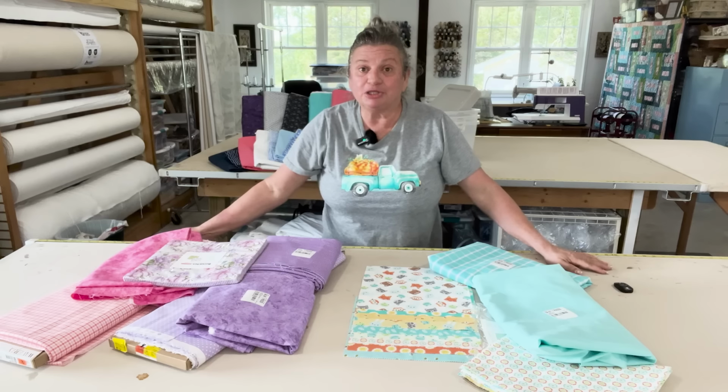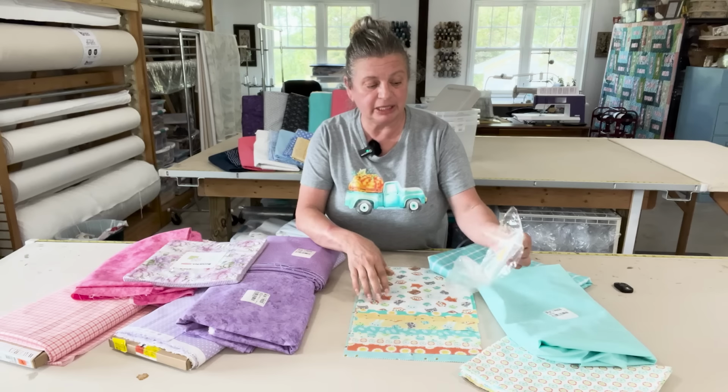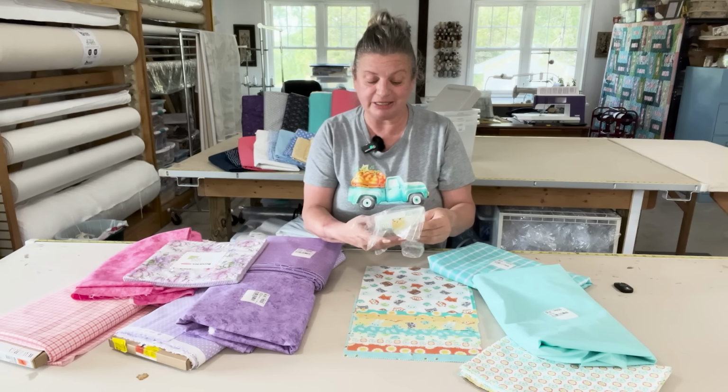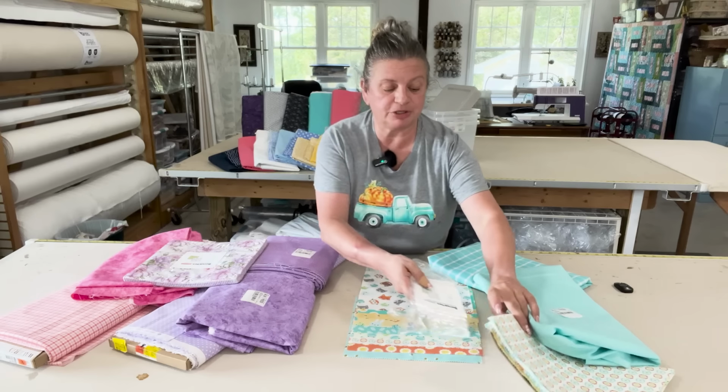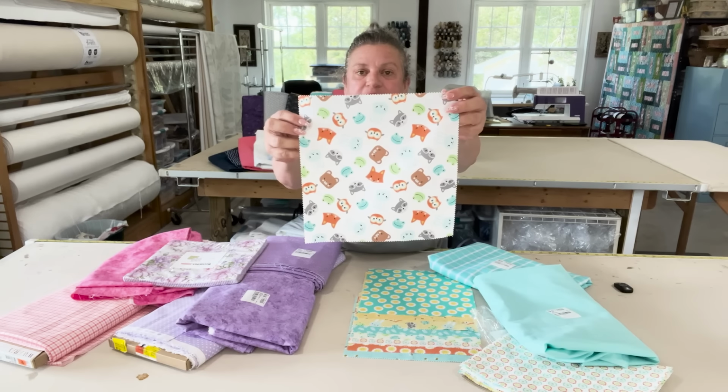Okay, so here's what I'm going to do. I'm going to use this cute little line of fabric. This is Benartex's Playhouse Pals by Jessica Flick. So cute, all these adorable little creatures on it. It's just going to be so cute.